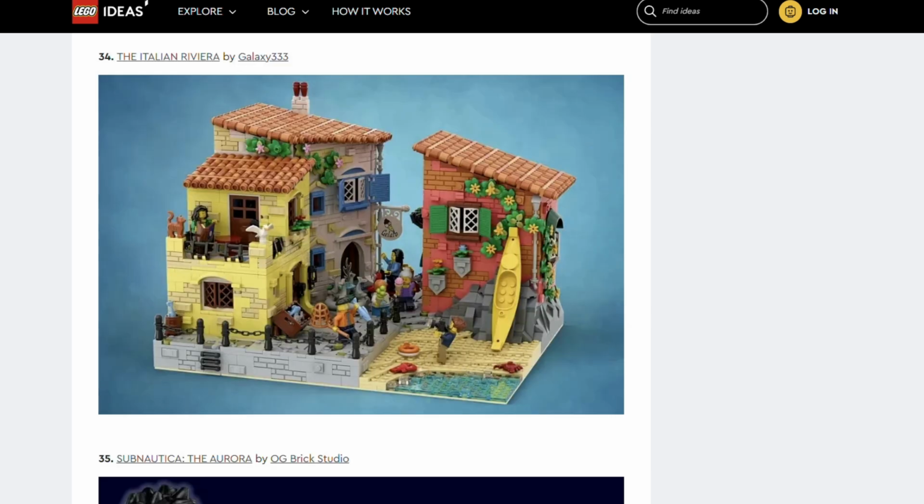Next is the Italian Riviera by Galaxy 333. This set is beautiful. It's inspired by the villages of Cinque Terre on the Riviera coastline of Italy. I really like the way the buildings are made of different coloured pieces, and I love the effect of the roof made from varying shades too. The buildings include a gelato shop, a florist, a fish market, and even a living space. This set is so picturesque and full of details.